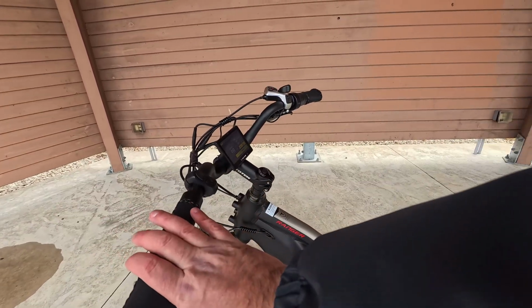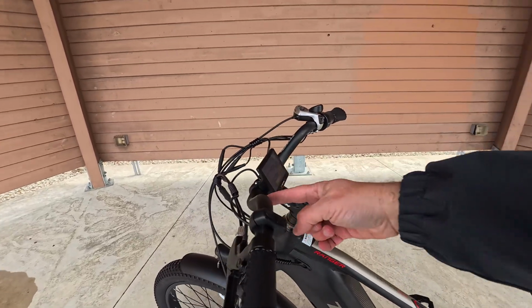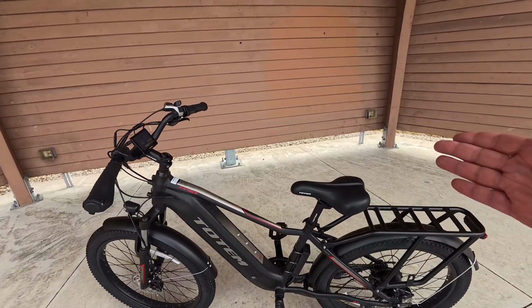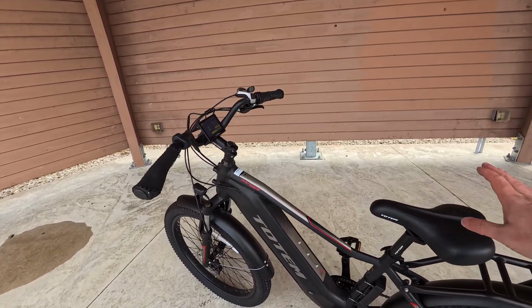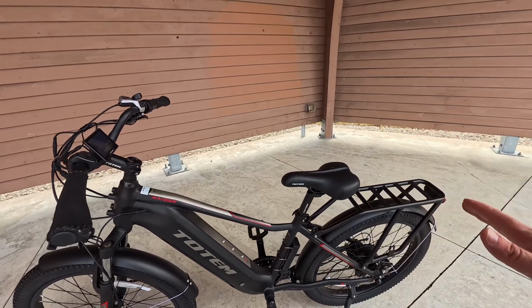But back to the walk around, I love how high these handlebars set, and I love that they've got some rise and some pullback. Most of these bikes have a really aggressive stance, and on a really long ride, you can get pretty uncomfortable being hunched over, and it can put a lot of pressure on your wrists. This thing is made for comfort riding, and it does a great job of that.